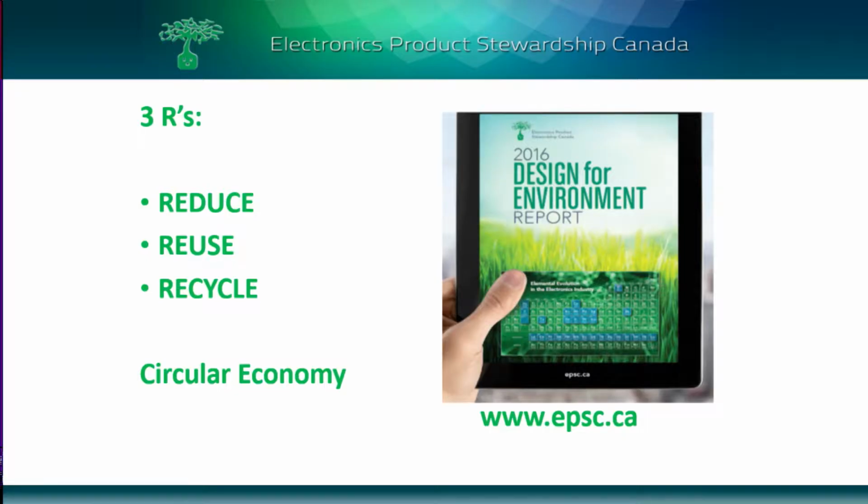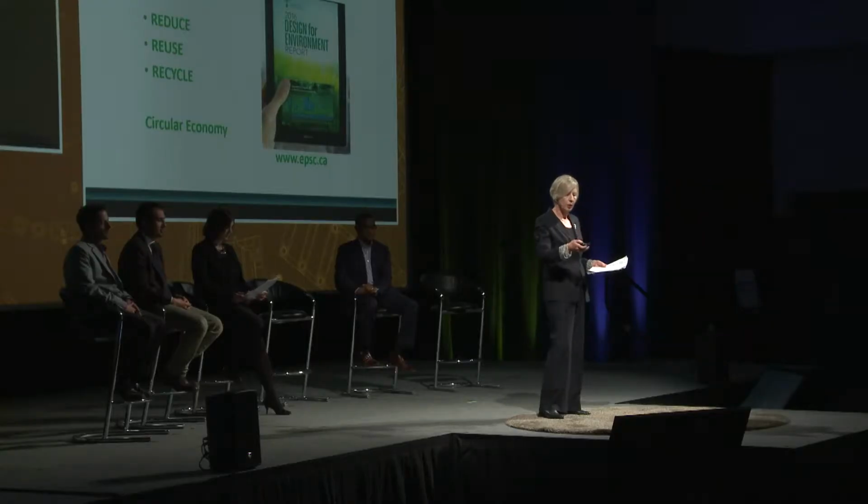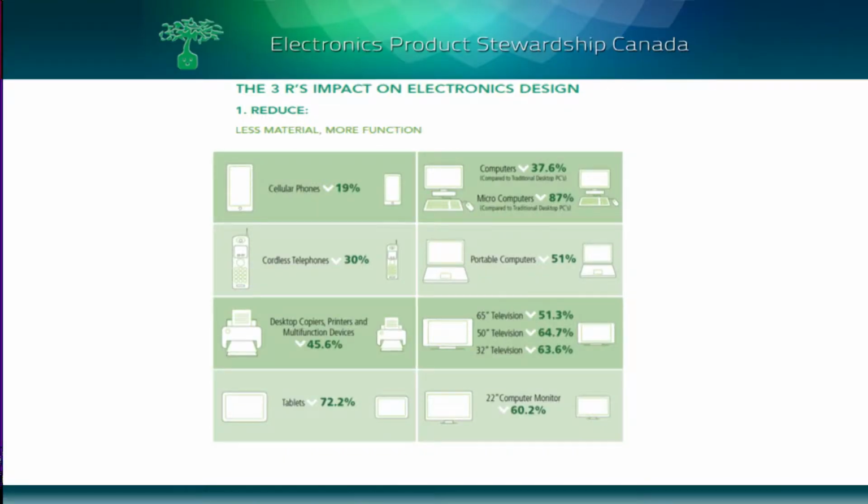We produce every year a Design for Environment report, which talks about the 3 R's, reduce, reuse, recycling, and gives a lot of examples of how waste is being taken out throughout the supply chain. This is just a screenshot from the report. It might not be that easy to see, but it says that in pretty well every product category, the materials have been reduced by about 50% over the last 5 years, which is quite phenomenal. There's been a significant reduction in the amount of materials being put on the market in electronics. And believe it or not, we've been identified as one of the fastest decreasing waste streams just because the materials are going down quite rapidly.